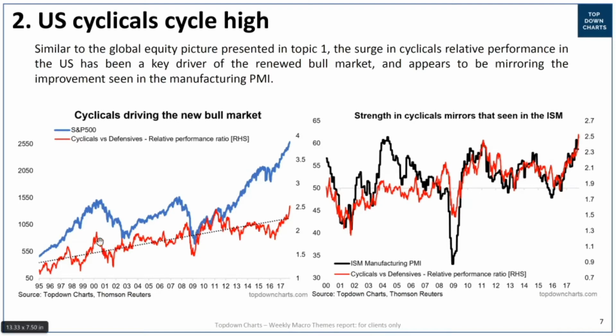As you can see there, we had surges in relative performance into the height of the dot-com boom and the final stages of the 2007 market top, and also in the various peaks and troughs of the post-crisis environment. And now we're getting this kind of pattern emerging again.